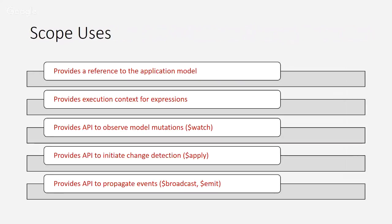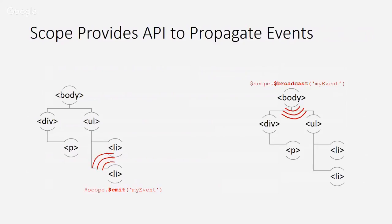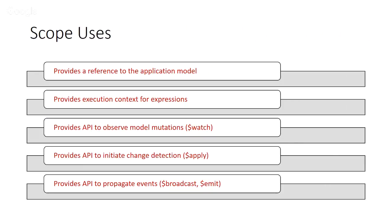And then lastly, we use that scope to propagate events throughout our app, right, to broadcast and emit. So if we've got some part of our DOM here, we've got children that use the emit to send custom events up to their parents. We've got parents that send broadcasted custom events downward towards children. And we attach these listeners using our scope to these various parts of the DOM so they can react to those events. So we've got these 5 important things that we're used to using scope for in AngularJS apps.